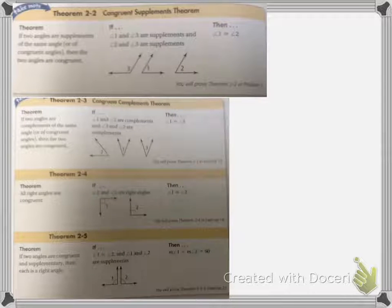Okay? Here's a bunch of theorems that maybe get overlooked a little bit, and we got to talk about it. If angle 1 and angle 3 are supplements, and angle 2 and angle 3 are supplements, then angle 1 is congruent to angle 2. That's the congruent supplements theorem. Congruent complements theorem is the same thing, it's just saying that they're complements of each other. So if two angles are complements of the same angle, then those two angles are congruent.